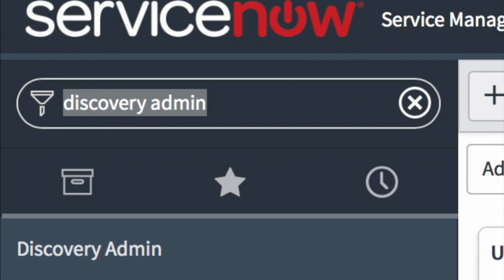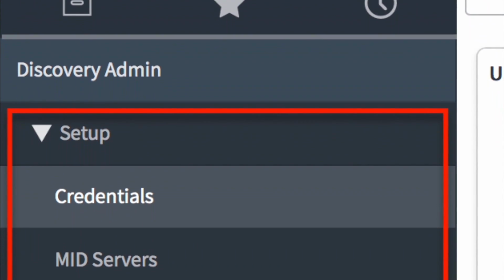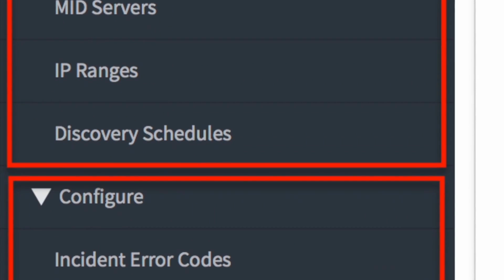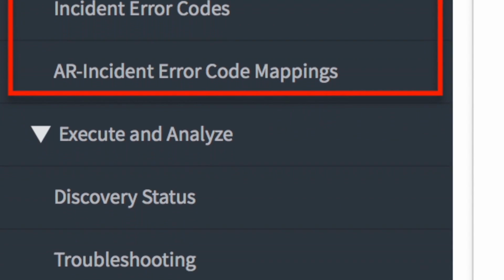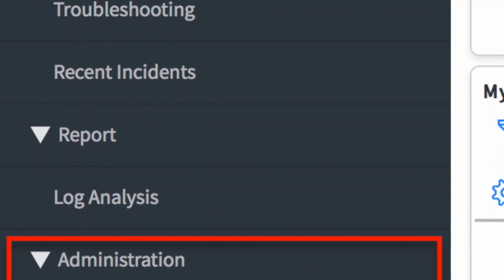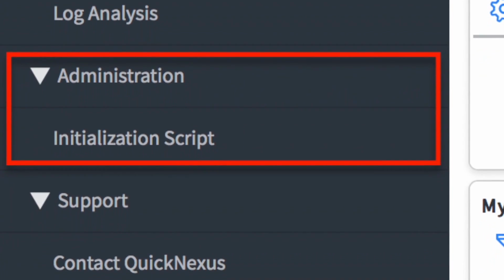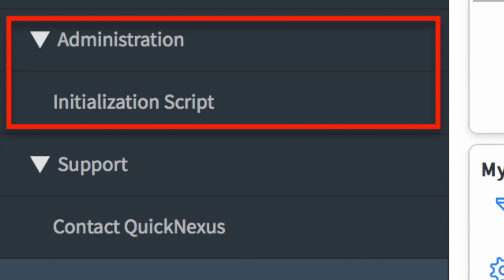The first set of features is under the section Setup, which has links to the relevant modules in the ServiceNow Discovery application. The next section, Configure, has links to incident error codes and incident error code mappings to configure additional customer-specific rules and control the generation of incidents. The section Administration has a module Initialization Script to auto-configure Discovery Admin to ensure it has the right access to read the required tables in ServiceNow.